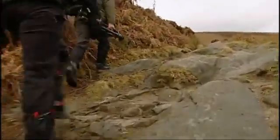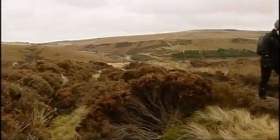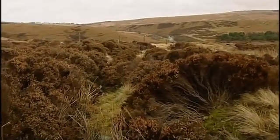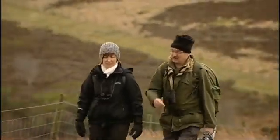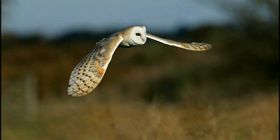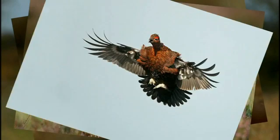One way to boost your chances of finding rare wildlife is to rope in some local knowledge. Before man came into Britain, this all would have been one huge forest. And there wouldn't have been any mountain hares here, there wouldn't have been any grouse. Paul Hobson is one of the UK's top wildlife photographers, and he's offered to pass on some tips.